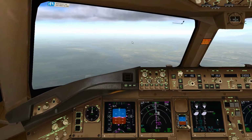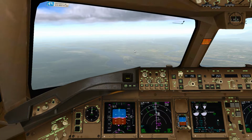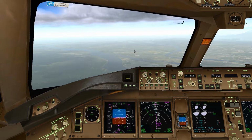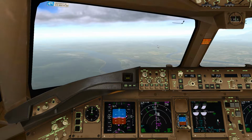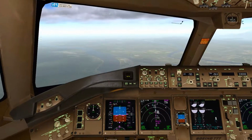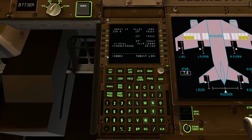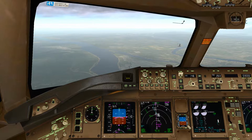I feel like this approach looks more like Seattle than any other country, to be honest, for some reason. I think I used Seattle too much in the demo, so yeah, whatever. Right, set my landing speed. Let's check my landing speed again. 148 knots. Right, landing speed is set.